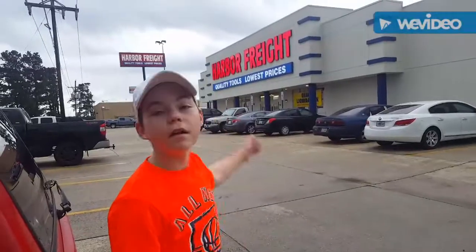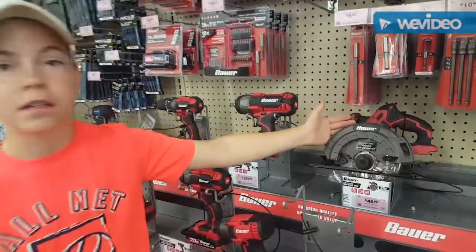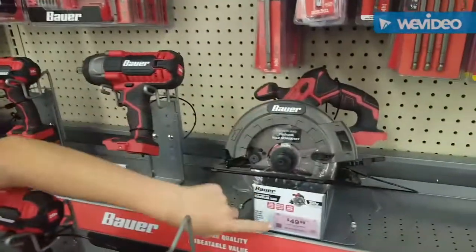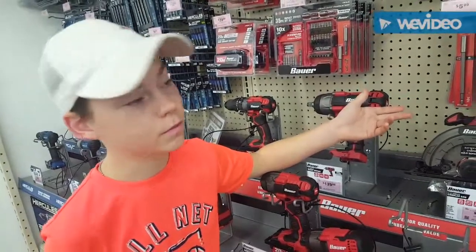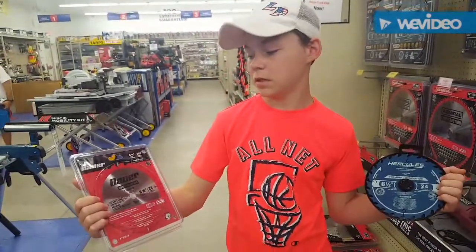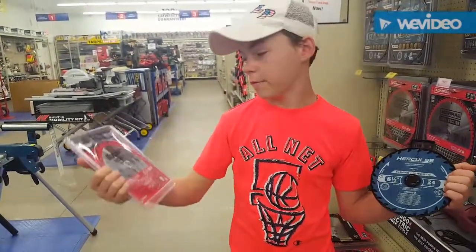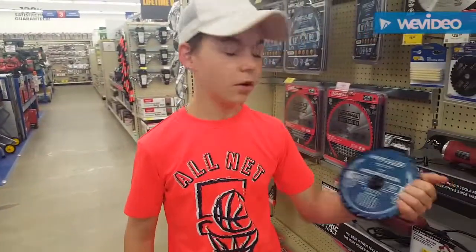Stopping by Harbor Freight to compare a cordless saw. Here at Harbor Freight, we get a similar saw, but for $20 cheaper. But it's also going to feel $20 cheaper. Plus, we already had the batteries. Harbor Freight has blades. Here in my right hand, I have a Bauer for $7. Here in my left hand, I have a Hercules for $10. But I think we're going to stick with the Diablo brand.